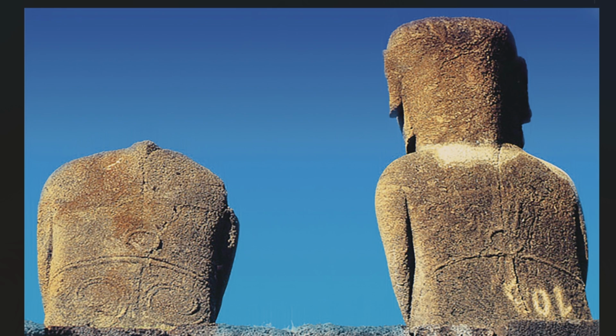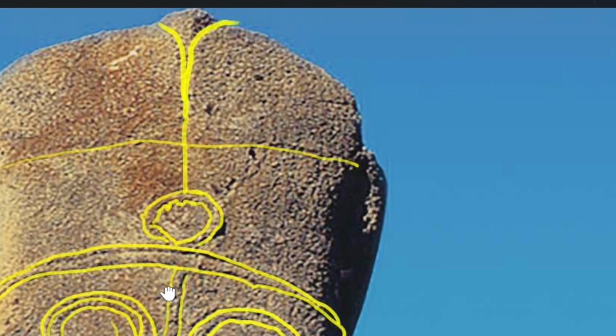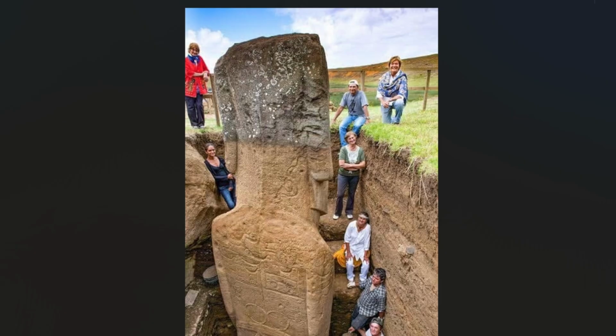Now these moai, I've highlighted, again, the circles on the back, the straps. I also thought it was very interesting. There was a cross mark. The moai on the right side also has the cross mark. The straps are a little different.